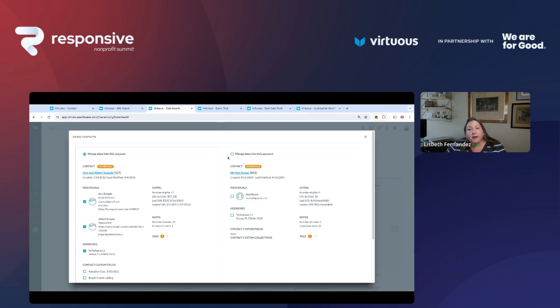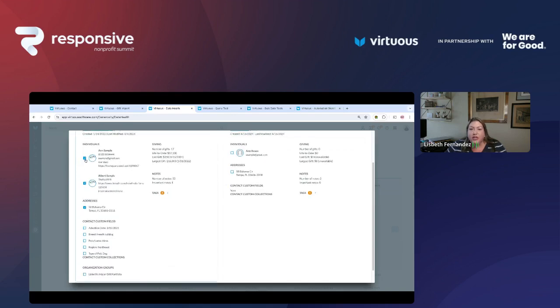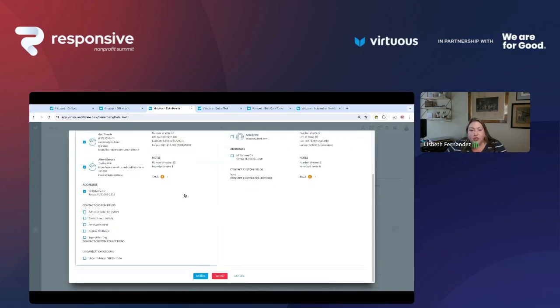Or do you want to keep this record? And then what data are you going to actually have coming over? So being able to actually check off and check on what information you want to merge, and then being able to do those merges all from within here.